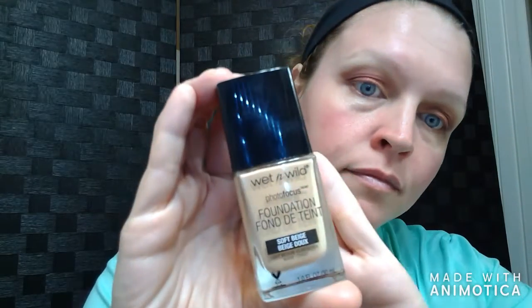Going in with the Wet n Wild foundation. This is my go-to. It's inexpensive. I'm probably gonna get some more foundations pretty soon, order some from Ulta or something like that, but this is such a good foundation for the price point. It's wonderful.